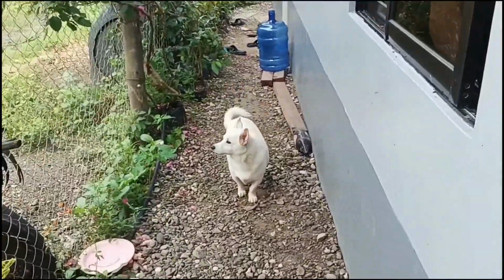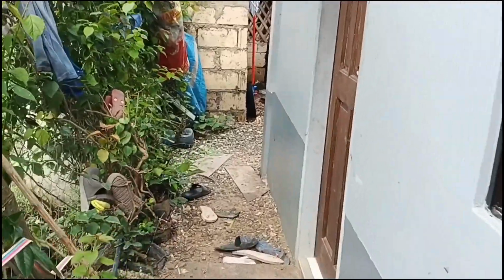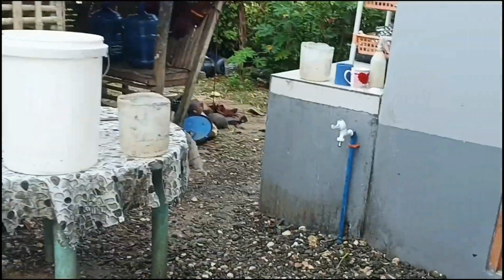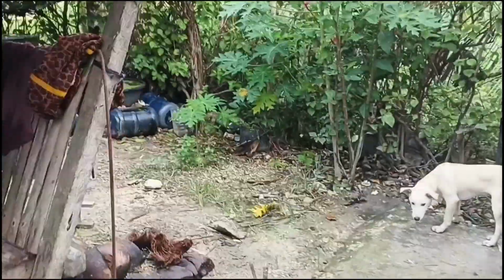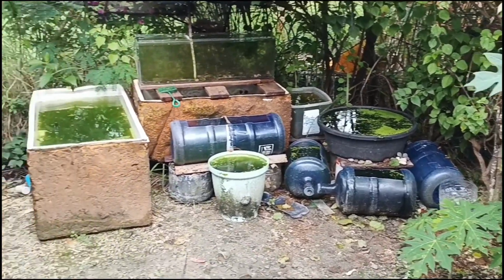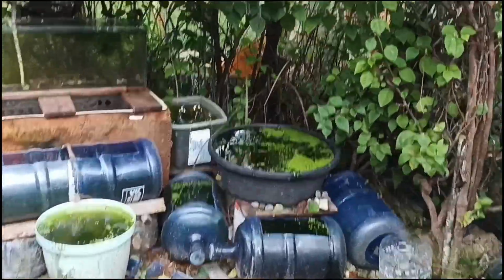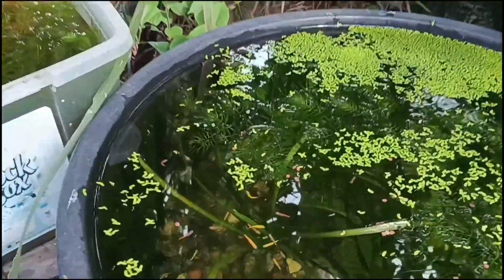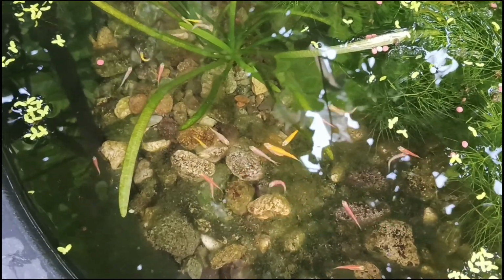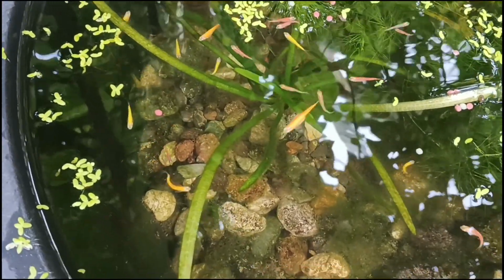So now we're going in our breeding area. So this is my breeding area, guys. So this is my glow danios. I have orange, pink, and I also have yellow, green, and only one blue.